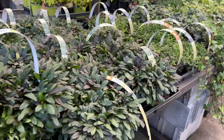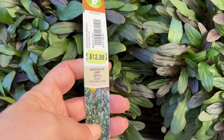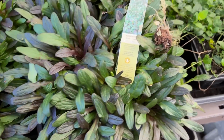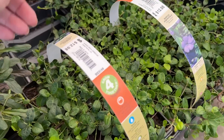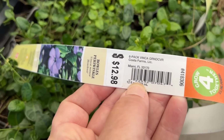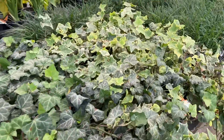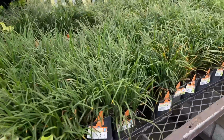And then here's some ajuga. This is Chocolate Chip. $13 for a 6-pack. And each of the plants in here is 3 inches, so it's a pretty good deal. This is vinca ground cover, periwinkle, but it's a different variety than I'm accustomed to. Past that, English ivy, do not buy it.